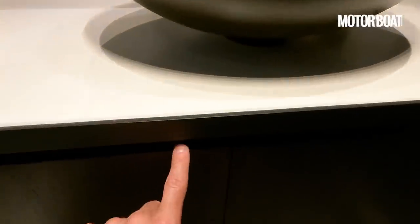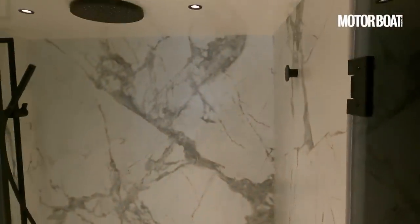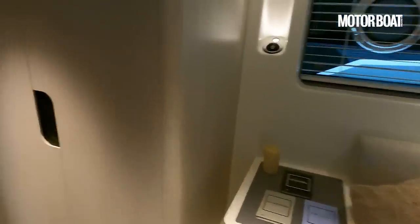It's not my particular choice of wood, this, quite dark. I prefer brighter, lighter, more Nordic style woods, but it's certainly very well put together. It feels wonderful. And the shower compartment with its rain shower and its handheld unit is very generous too. You could easily fit two people in there in the morning for a sociable shower before you get on with your day. Now let's go and have a look at that VIP cabin in the forward part of the hull.